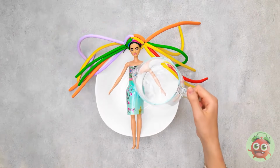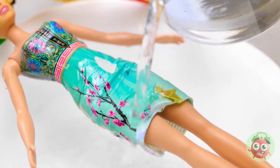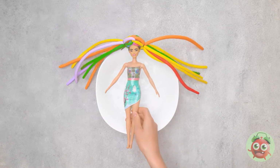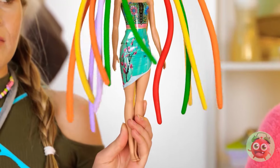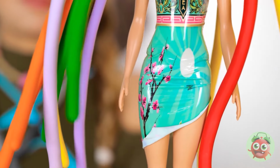It's such a pretty design. Just have to fit it to the body. Perfect. It's all done. Ta-da! Super cute, right? Wow. It's like this was made for her. And it was.